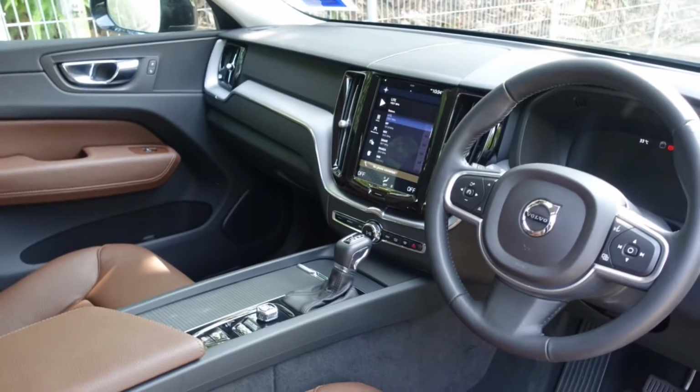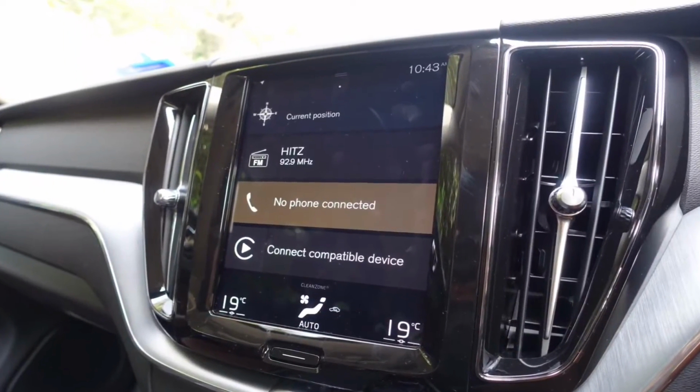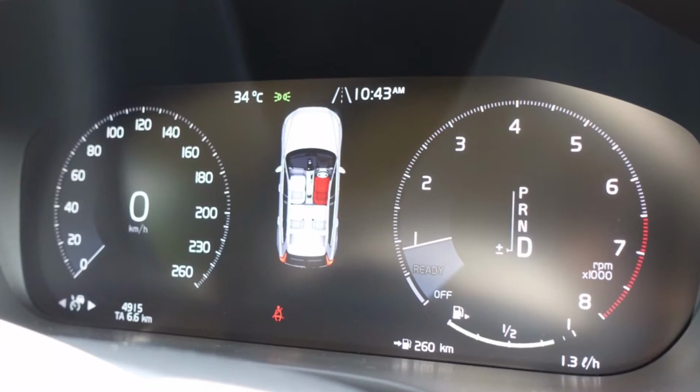And I get vibes from the old XC60, the previous XC60. I do. This, what, 8 or 9 inch infotainment, this is the saving grace of the interior. Yeah. If not for this and the digital instrument cluster, it would look like a 2012 car. Yeah. So I have to say, the two digital elements in this car, it works. It makes the car feel very elevated.